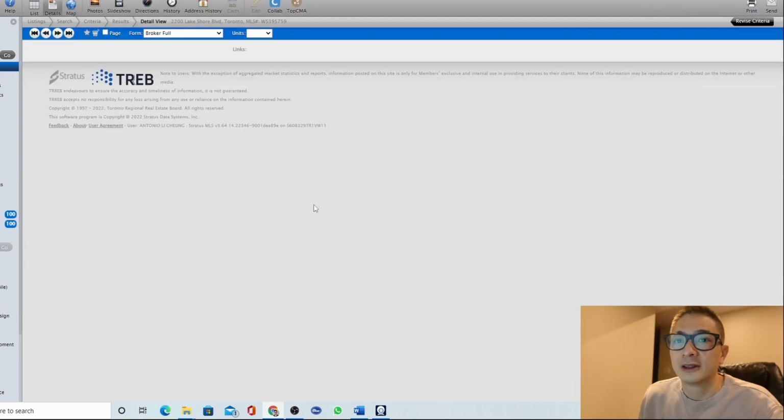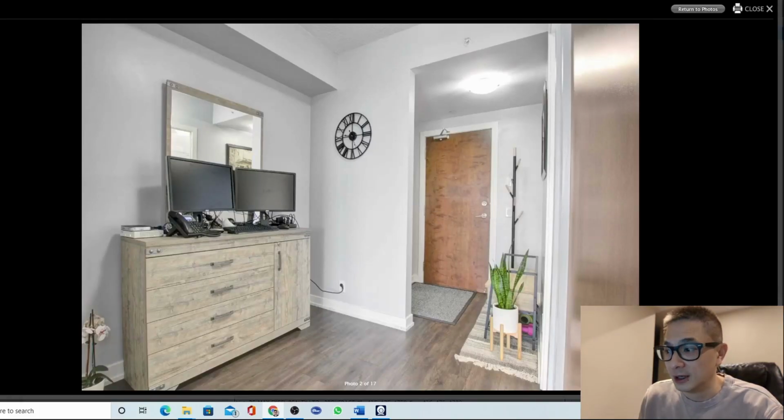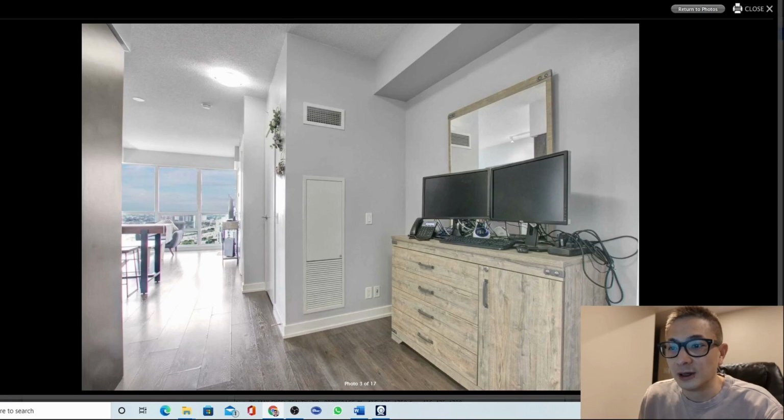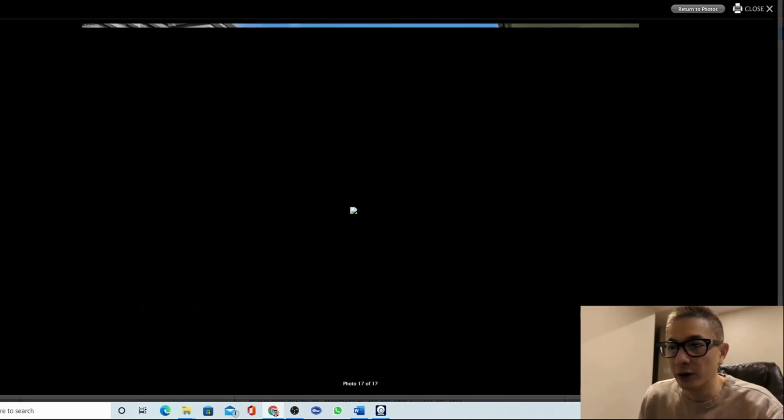Let's take a look at the interior. This area is between 600 to 699 square feet. It was sold within 13 days, which is a very decent time to be on the market, and it actually went up by 2%, which is fairly close to the listing price, at $660,000. Quickly take a look at the condition. It is still in mint condition, being 1 bedroom, and this is the view, which is very nice, being on the 31st floor.